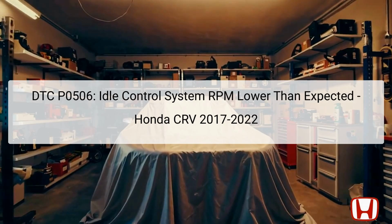The idle control system is a crucial component that helps maintain the stability of the engine at low speeds. It ensures that the engine runs smoothly, even when there are variations in the load, such as when accessories are turned on or off. This DTC is part of the Powertrain Control Module, PCM Diagnostics, and involves the idle air control, IAC system, throttle body, and specific sensors. The sensors involved include the engine coolant temperature, ECT sensor, and the intake air temperature, IAT sensor.